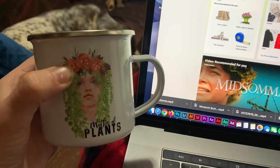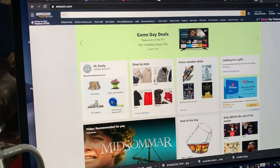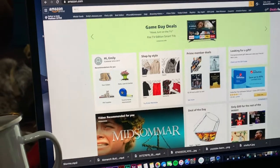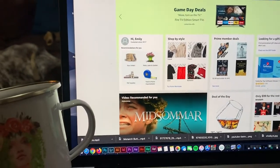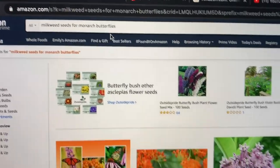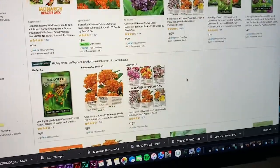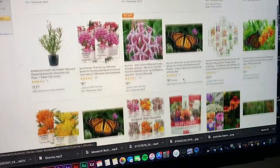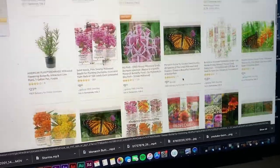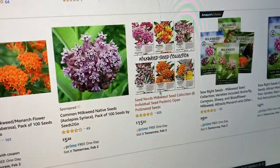Now that I'm back inside and having some coffee, I'm actually gonna look at Amazon and see what seeds I can get. I haven't ordered any yet this year. I feel a little behind, so yeah, I'm gonna have a look. All right, so here is our search query, and we've got a lot of options as far as milkweed seeds go. We're kind of spoiled for choice. Just thought we'd take a look and see what's on Amazon.